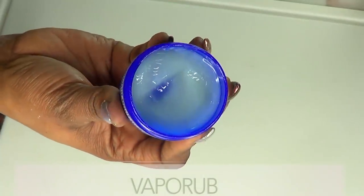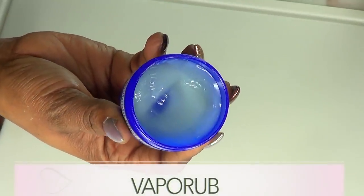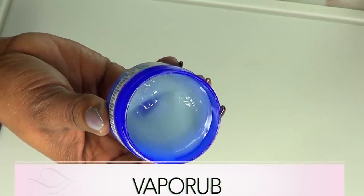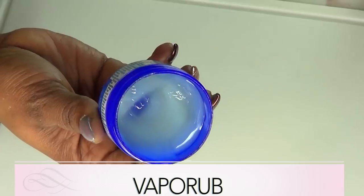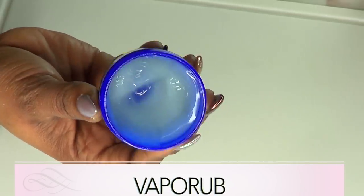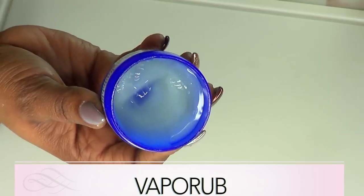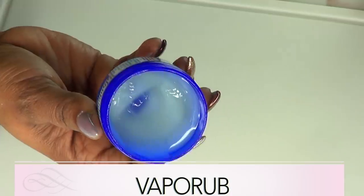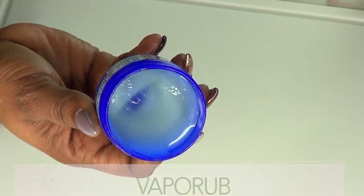Our next ingredient is vapor rub. I'm using this vapor rub because of the camphor in it. The camphor in vapor rub will help to decrease belly fat when used regularly. We're using this camphor as a massager. It's gonna help to loosen up that fat and, with continuous use, eliminate the belly fat.